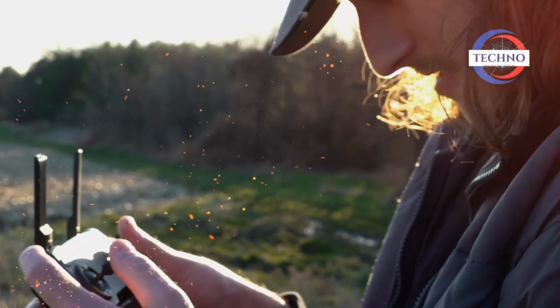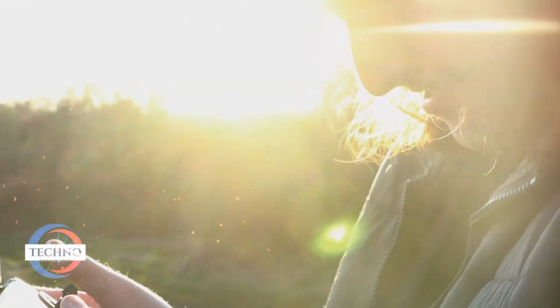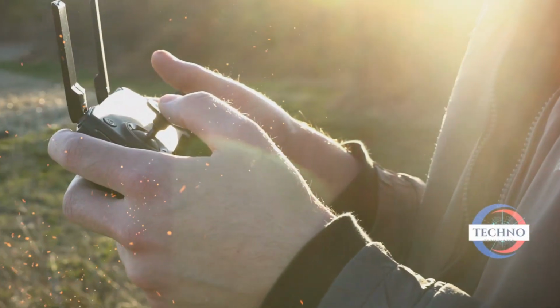As you embark on your drone journey, remember that the sky is not the limit, it's just the beginning. So, gear up, get inspired, and take your creativity to new heights with one of these top-rated drones. Your next adventure awaits.